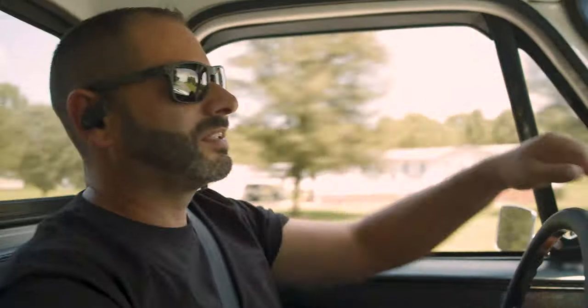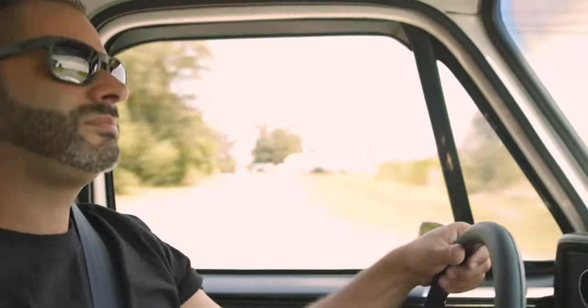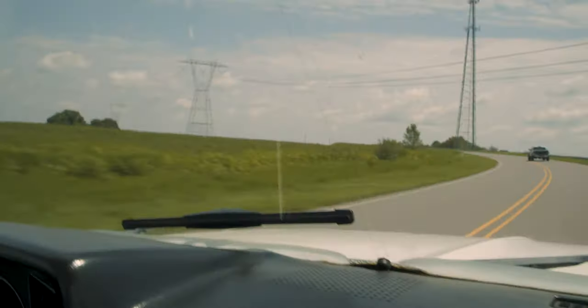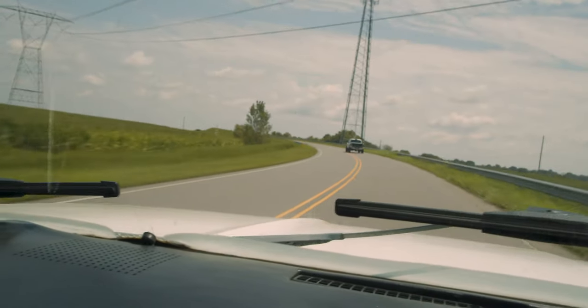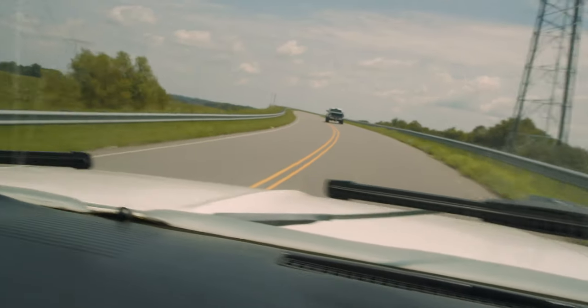A wonderful machine here. Probably one of the funnest vehicles I've ever had. Guys, this truck rides like an absolute dream, and it sits flat the whole way. I wonder if you all could even tell.